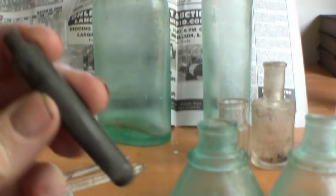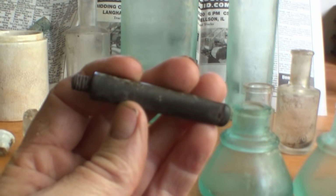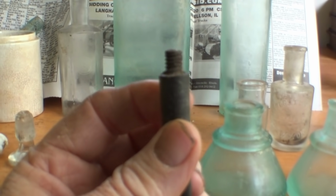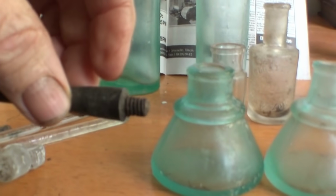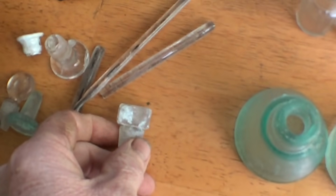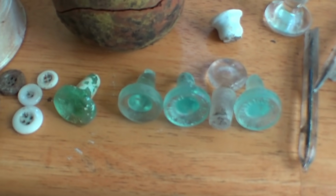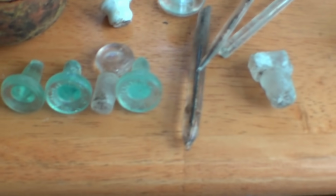There's a little hard rubber cigar or pipe stem there. It's got a little threaded end on it where it screws into the rest of it. And some stoppers, apothecary bottle or medicine bottle stoppers there. Ground. Some Lee and Perrins, you can see Lee and Perrins on them. Got three of those. Didn't get the bottles, but got the stoppers.